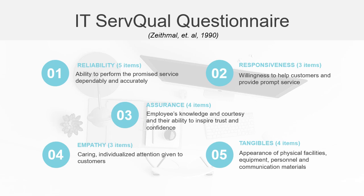The IT Circle questionnaire has utilized 5 dimensions, and this includes reliability, which has 5 items, responsiveness with 3 items, assurance with 4 items, empathy, 3 questions, and finally, tangibles with 4 questions.